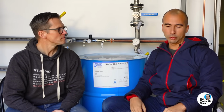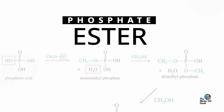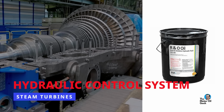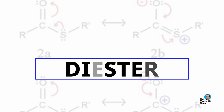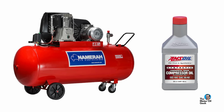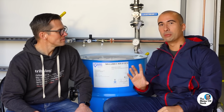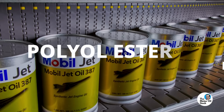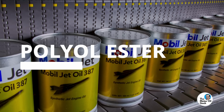Examples would be phosphate esters. Now, I come from the industrial world. Phosphate esters are usually used in the hydraulic control systems for steam turbines. Diesters would typically be used in things like air compressor oils. Polyol esters are used in all of the jet turbine oils. So in the aviation world, anytime you get on an aircraft, all of those products are polyol esters. And that's actually a mandated rule from the FAA.